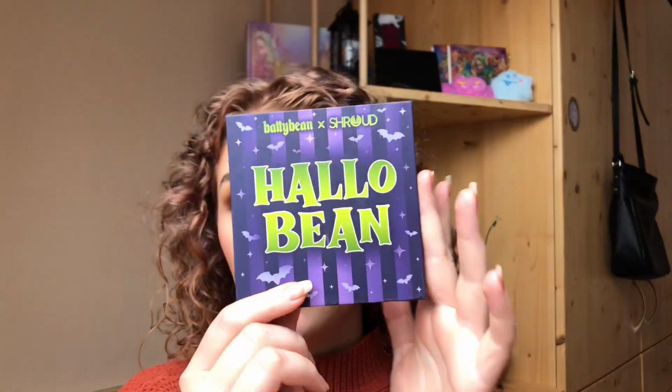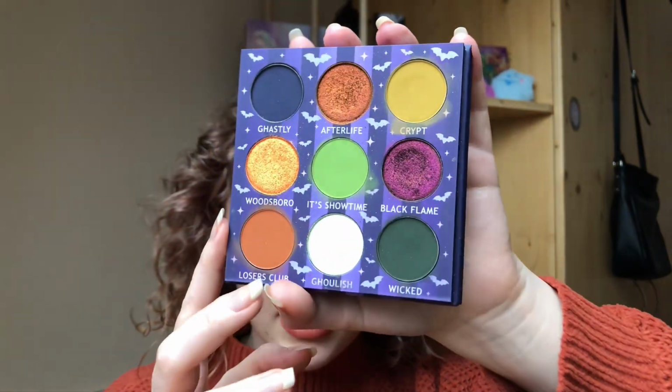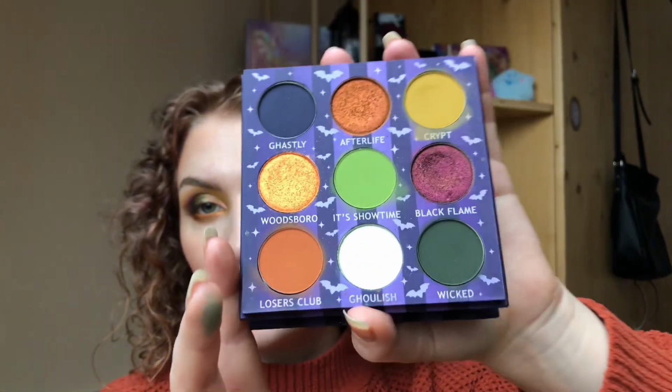So now we have the Shroud Cosmetics and Betty Bean, the Hello Bean palette. This is just such an essential Halloween palette, I believe. We started at 12 uses, now we're at 15 uses, so I've used it 3 times during October, and I just love this palette. This is so beautiful. I've used most of these shades during October, at least once, and I really like this one, and I will still use it. It just has such nice colors. I love this pukey, yellowy neutral shade with this more bricky, orangey brown. It's just a really nice palette.